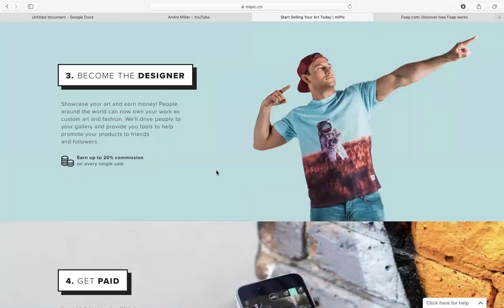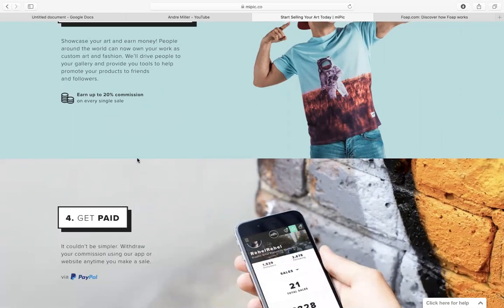So you can become a designer, you could design it, you could set it up, and you can earn 20% commission on every sale. The reason why, because they want to make sure that whatever money they spend, they can get it in return. So they're going to spend money on the different products, like the t-shirts and everything. All you got to do is provide the design and they will do all the work for you. So they're going to give you 20% off each sale that you do.